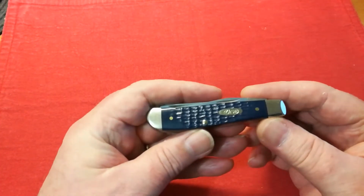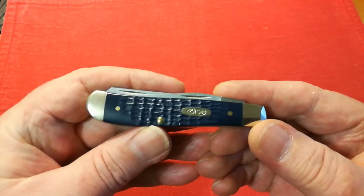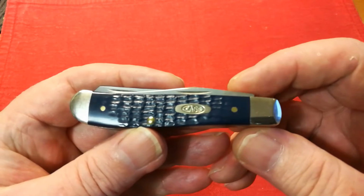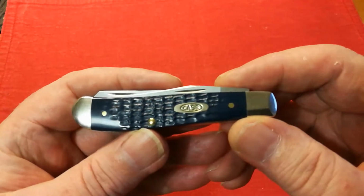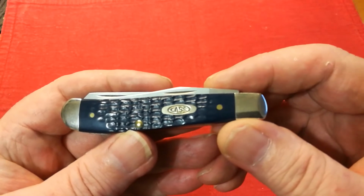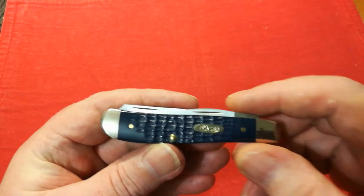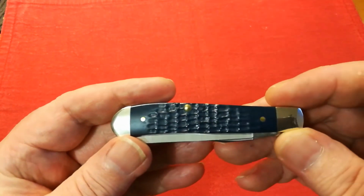Now, this is what he sent me, and I think you'll agree, doesn't that look beautiful? It has the lovely oval Case sign, and you can hardly see the joins where they put it in. I know they glue them now, but it's just a really lovely fit and finish. And this one is synthetic scales. Although they've jig boned it, they've put the imitation jig bone, and it looks beautiful.